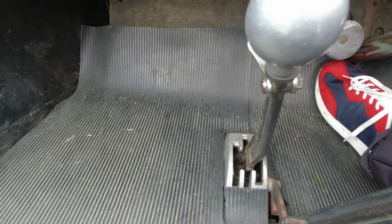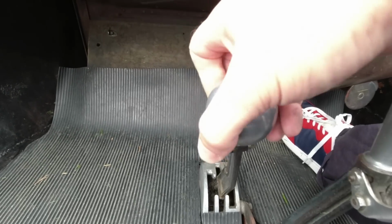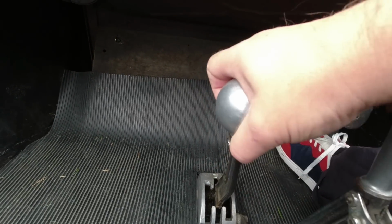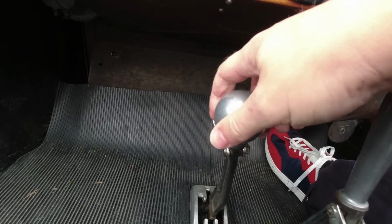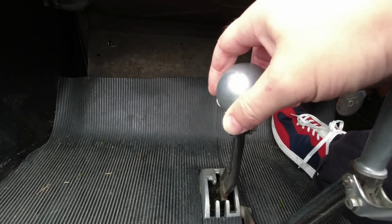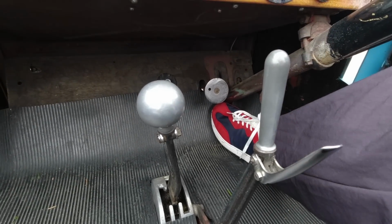Lovely gear shift gate, look at that. That is just like in a Ferrari. So there we go, you can kind of see the rods operating. We've got a reverse lockout to stop you accidentally selecting reverse. Beautiful bit of engineering just in that lever. And then the handbrake, slightly more conventional.